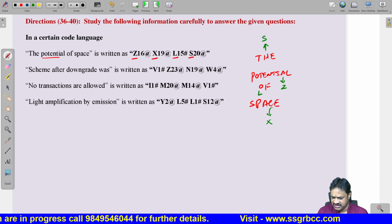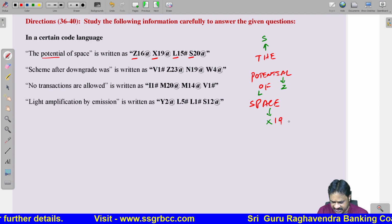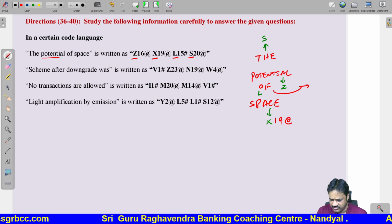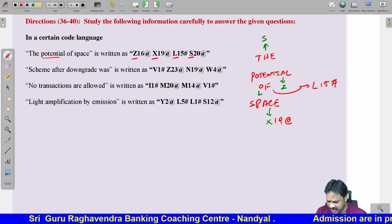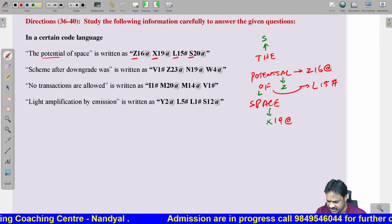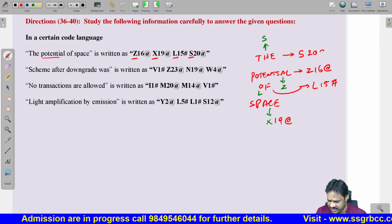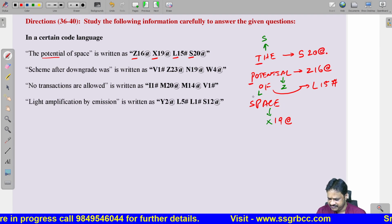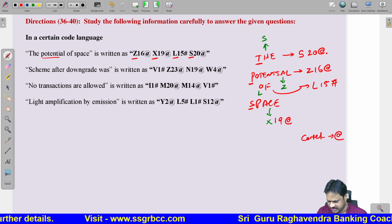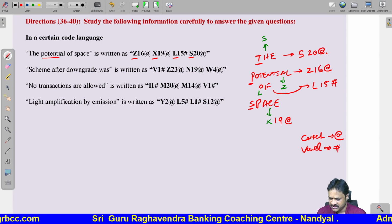See, if you take space, it is X19@. The code for of is L15#. Now potential, the code is Z16@. The is T20@. See here, these are consonants. So if the word begins with a consonant, you should use at the rate (@). If the word begins with a vowel, you should use hash (#). That is the thing.